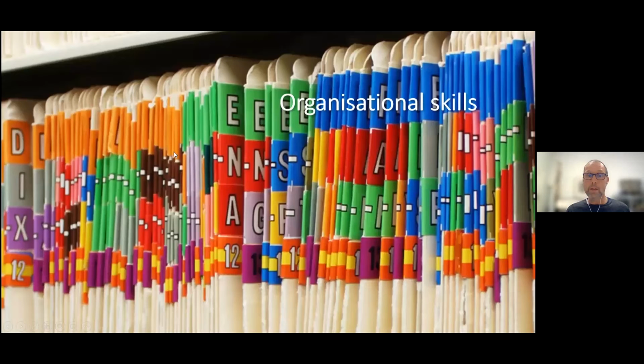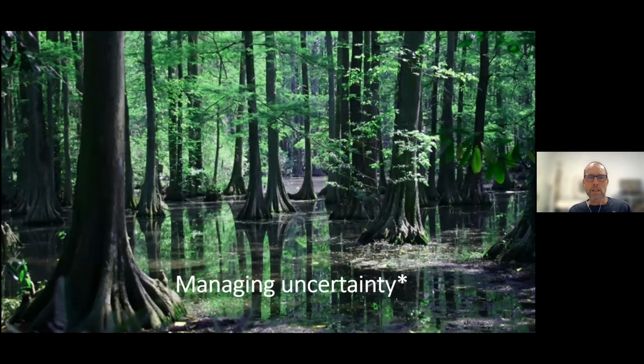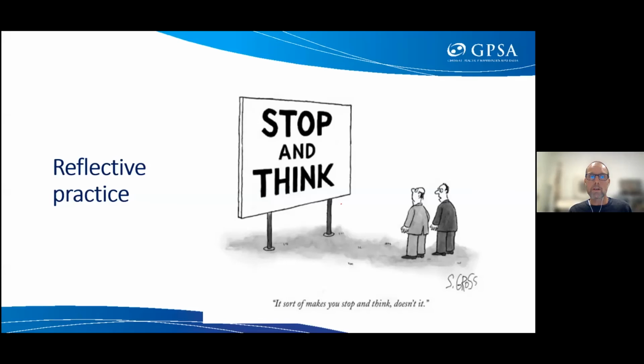Organisational skills, that's a key aspect. The consultation and those core skills as basic as history taking and physical examination and data synthesis and imparting a diagnosis and explanation and safety netting and all those sorts of things. And uncertainty. This is a picture of a swamp, and very often general practice is referred to as the swamp because it's messy and it's hard to navigate compared to the much neater, cleaner environment of the hospital.